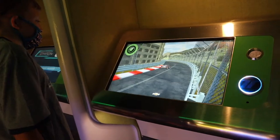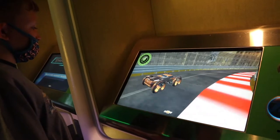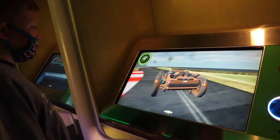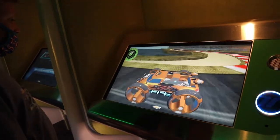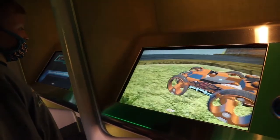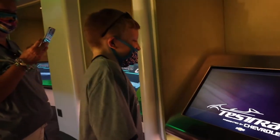Of efficiency, able to form elegant solutions to complex problems without wasting a nanosecond. Efficiency. By Chevrolet. Waste is not part of the equation. That was pretty cool.